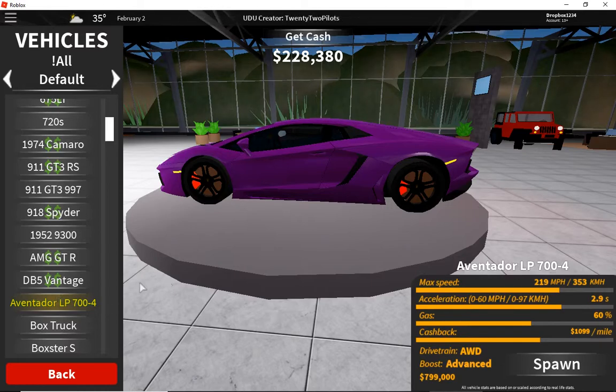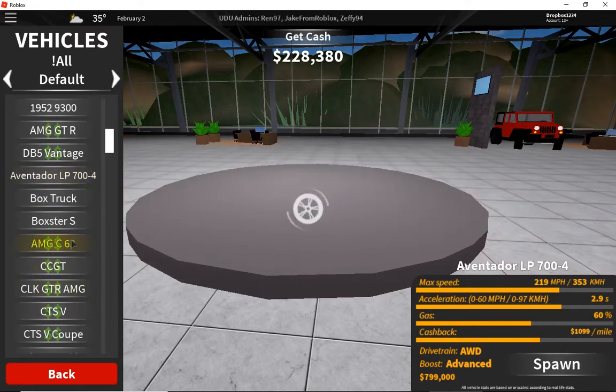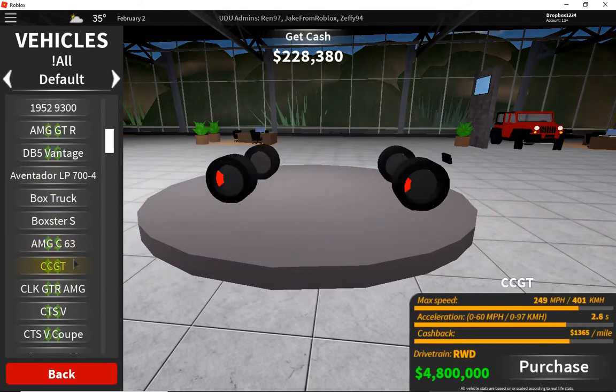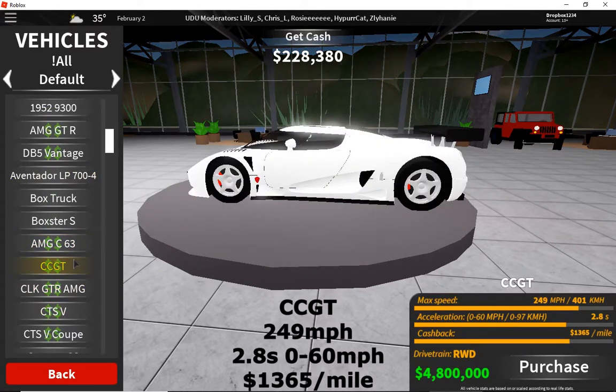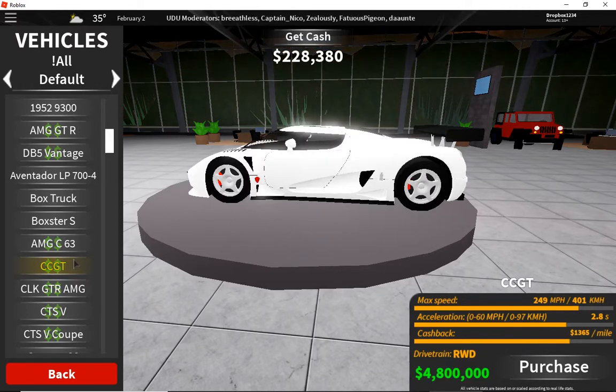So, continue scrolling through my list. No, I can't even consider this. The CCGT, 249 miles per hour. 2.8 seconds off the dotted line. And $1,365 a mile. So there we go. That takes the crown for right now.